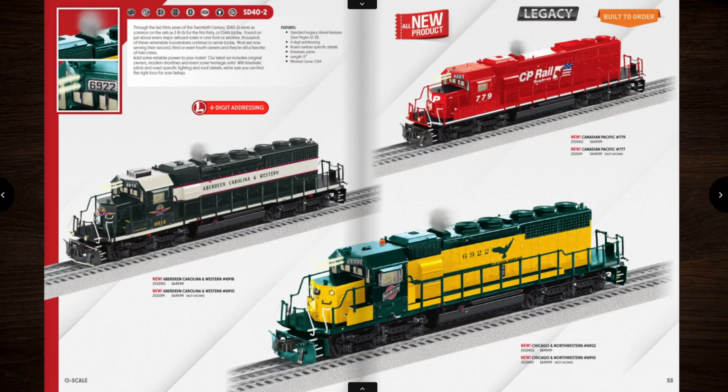I like the Chicago Northwestern Railroad one. I like that. They have a pretty cool theme with the green and yellow going along, but it could use a bit of work to model. I like the AC and W one. I like that. Looks cool.